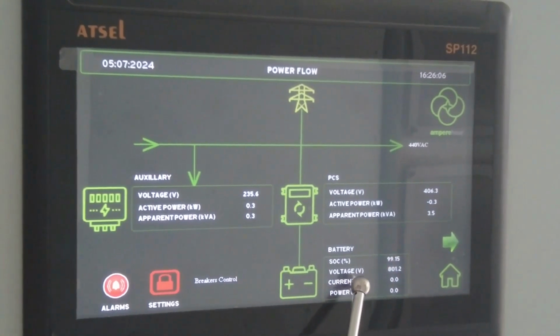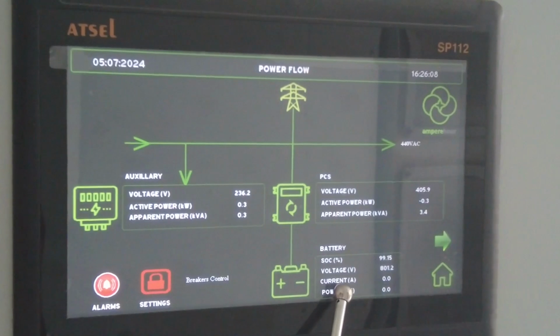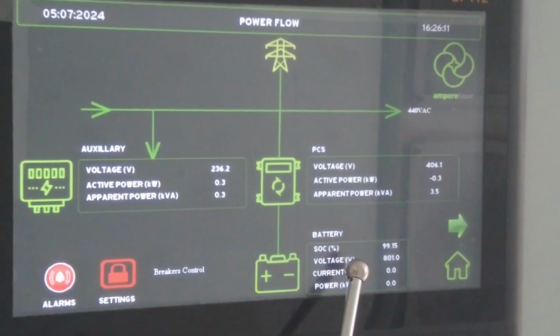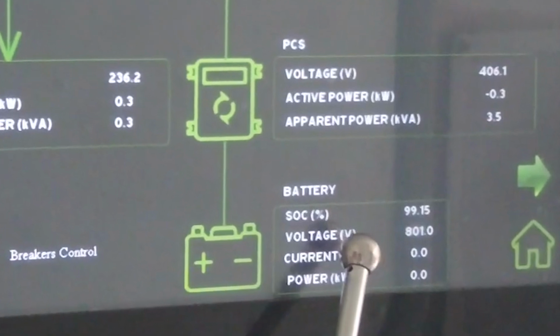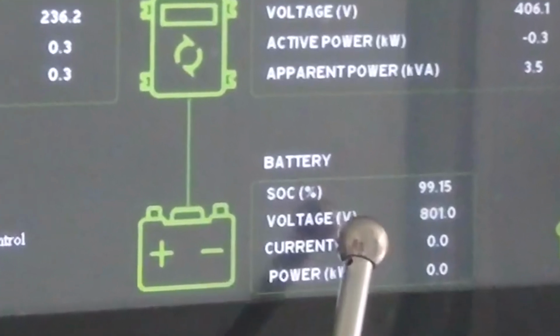It shows the battery SOC at 99.15%, a voltage of 801.2 volts and 0 current and power, indicating that the battery is fully charged and not currently discharging or charging. This comprehensive display allows for real-time monitoring and efficient management of the BESS, ensuring optimal performance and reliability.